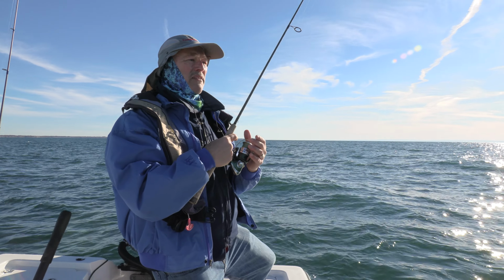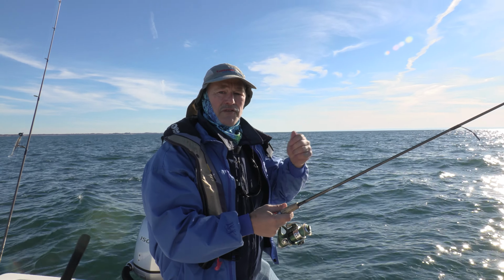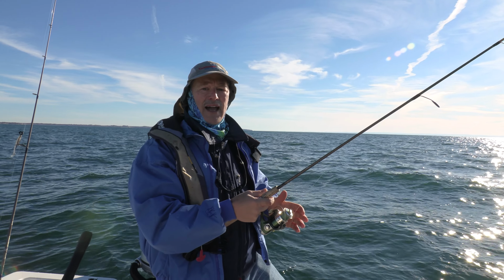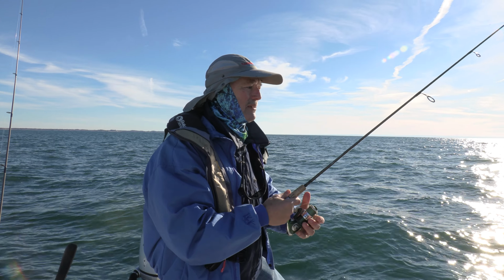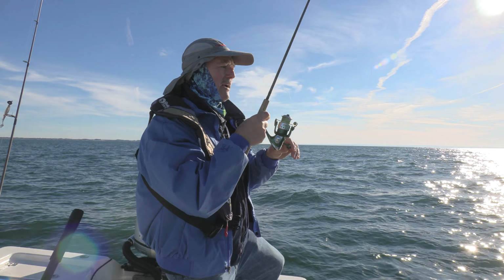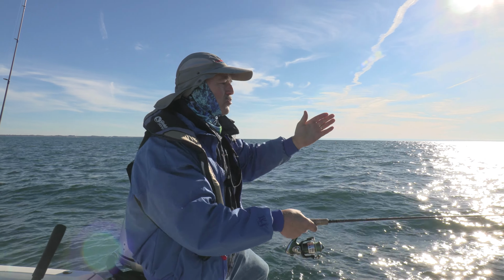The other thing is, folks, when you're casting and bringing back to the boat, you don't have to reel it in and cast it right away. You could jig it at the boat a few times before you recast. In fact, you could just fish straight up and down. I've done that many times. But I just like the casting and bouncing back technique because I'm covering more ground. I'm able to sweep the area.